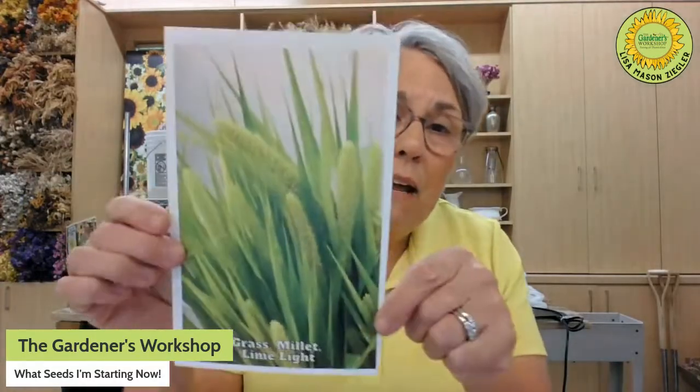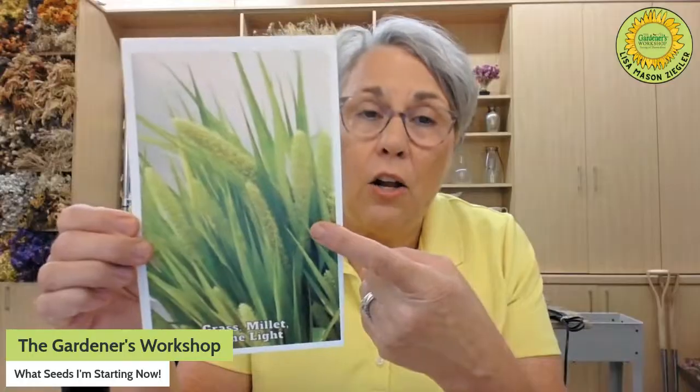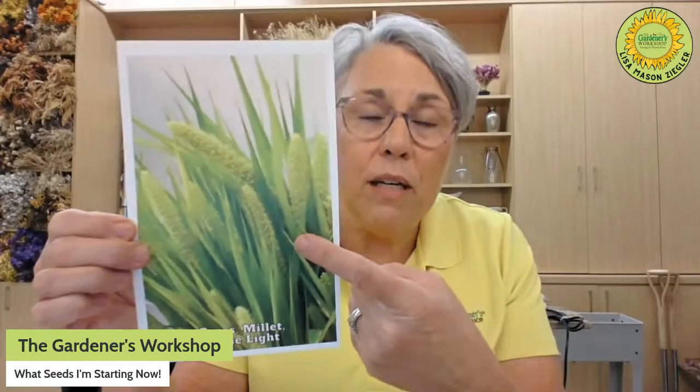So I want to first just run through the warm season tender annual seeds that we are still starting here on my farm. And one of my very favorite grasses to grow is called limelight millet. And I have a picture of it here. Why is it my all-time favorite? Look at the color, y'all. This is an incredibly useful color.